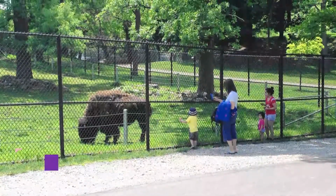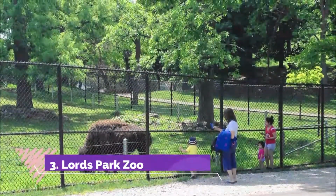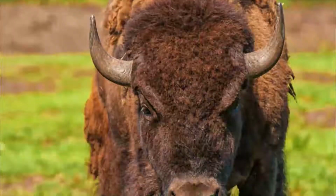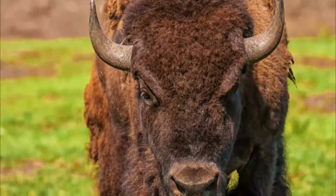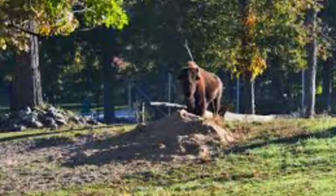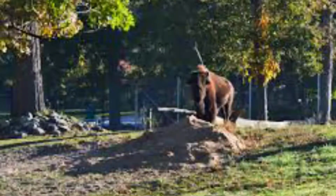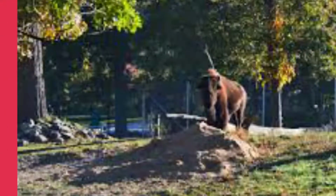Number 3. Lord's Park Zoo. On the south side, Lord's Park has had a zoo since the 1890s, and this is a beloved summer attraction in Elgin, attracting tens of thousands of visitors each year. The zoo, in gorgeous grounds, has traditionally focused on species native to Illinois, but has kept a lion in the past. Nowadays you can see bison, white-tailed deer and elk in the pasture, and this is bordered by a pond with wild geese and ducks.